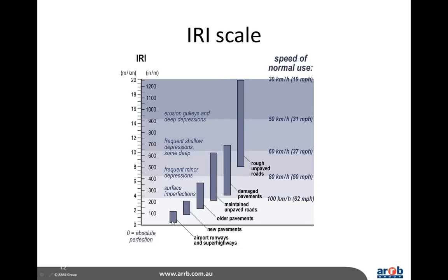Airport runways and super highways are very smooth, and we've seen many jobs actually that aren't runways or highways or freeways that are actually smooth now. Isn't that right, Chris? I think it's not uncommon to sort of get a half or below one IRI.